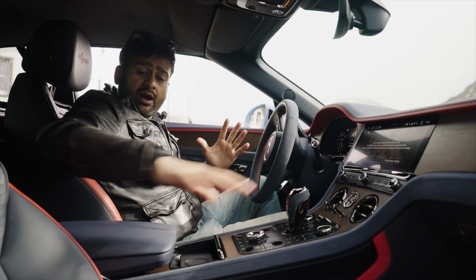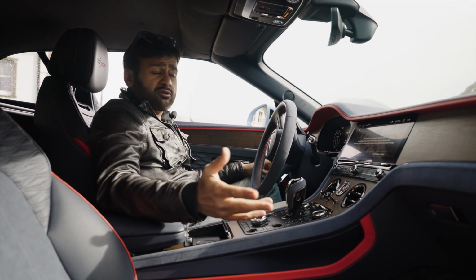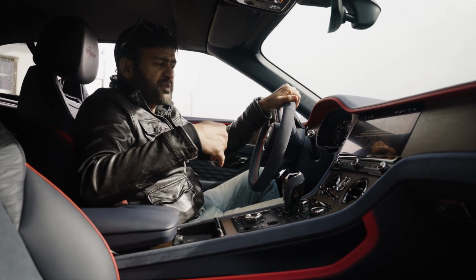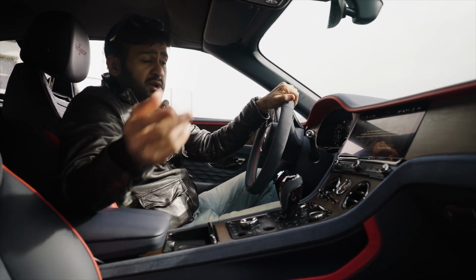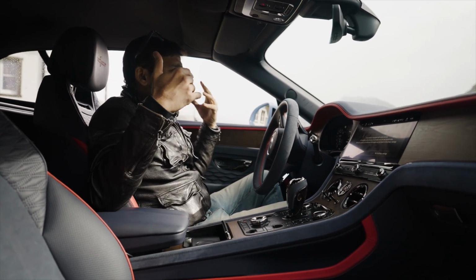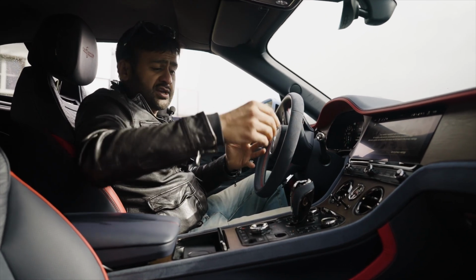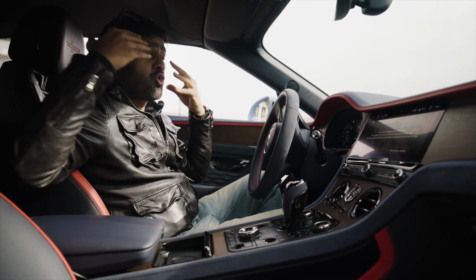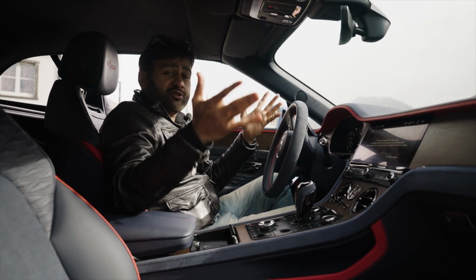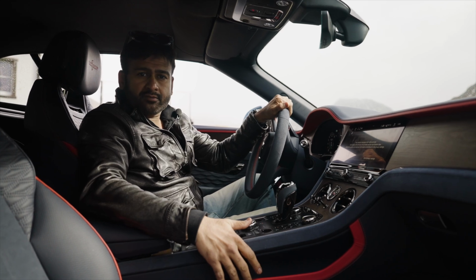The upholstery is flawless. It looks very good. The veneer is very good. In fact, the house of Mulliner at Bentley has the best collection of veneer to choose from, handmade, hand-picked, and you can't go wrong with customizations. You can go all in on personalization. The stitching can change, this fabric can change, this clock can change. You can put your own face right in front of you if you want that. Everything is possible, and for that, they have a special division called Mulliner. Now, let's get back to driving.